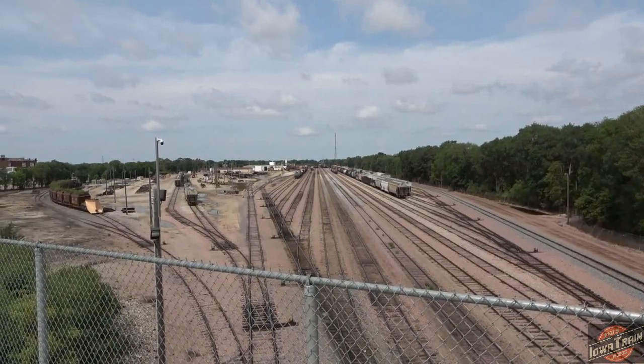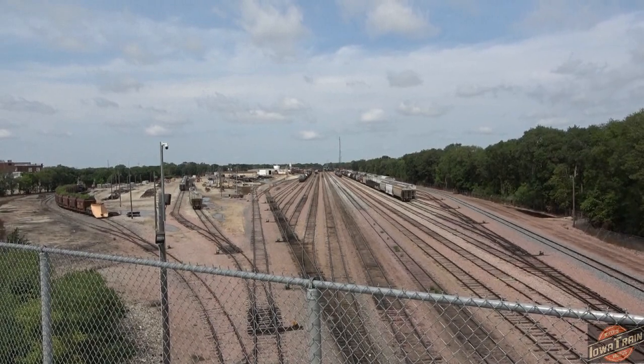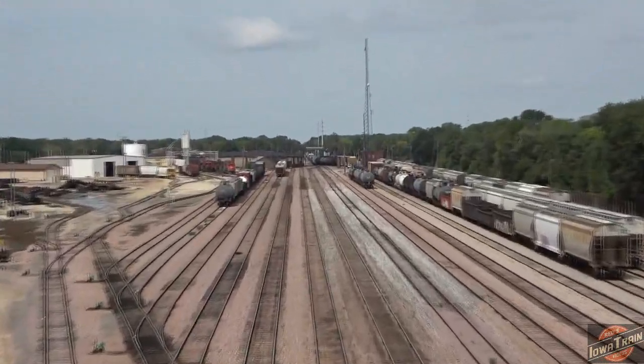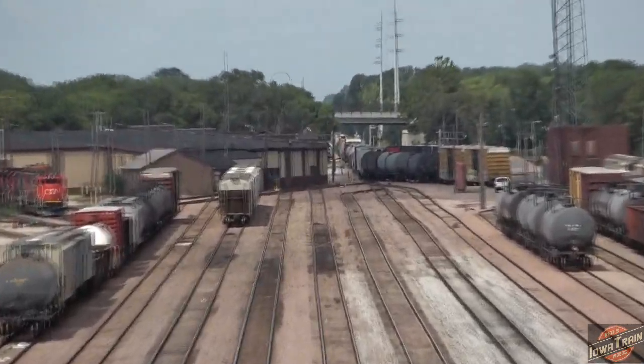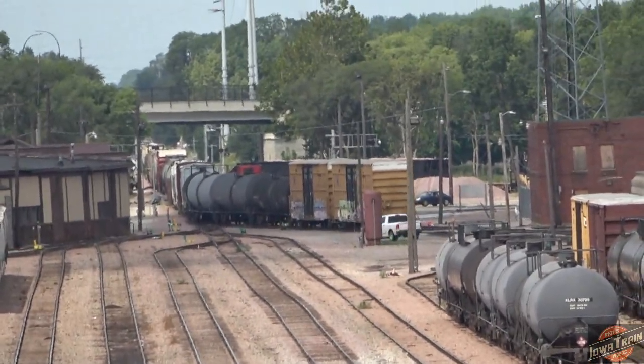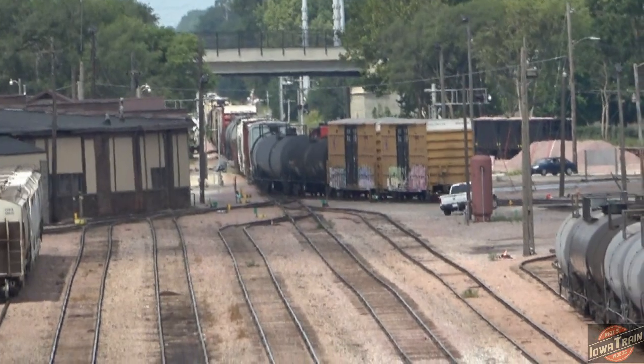This is Red's Iowa Train Videos here at the Canadian National Rail Yard in Waterloo, Iowa. This is the old Illinois Central Yard. Got you a bird's eye view here. I'm doing a video up from Martin Luther King up here on MLK Road.